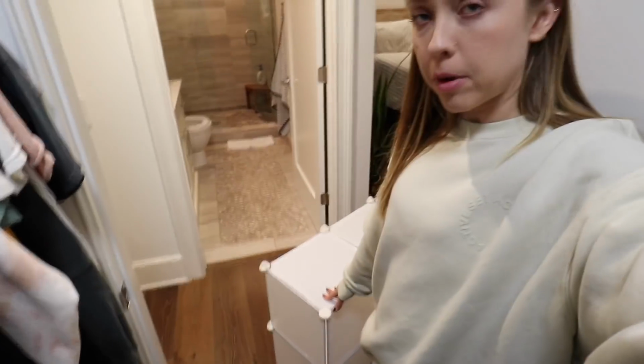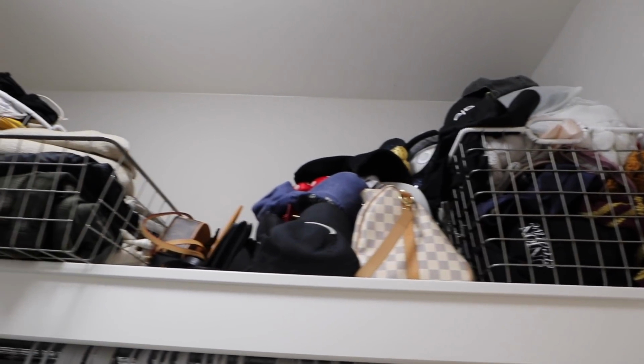Okay guys, I put this little cubicle thing together. I'm wondering if it might be too tall. I might have to take the second row of cubbies out. However, I think it would look really great, slash be very great, to put it in my closet on the top shelf. Here is the situation that we're looking at.